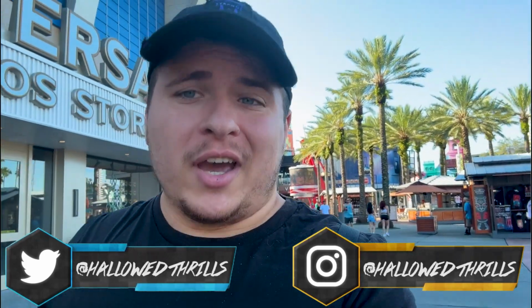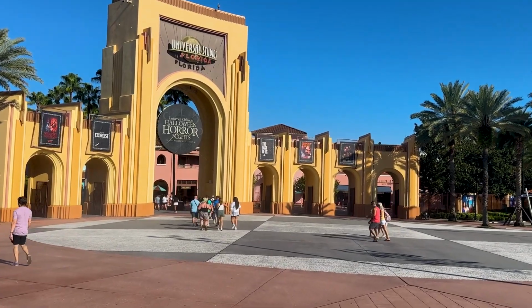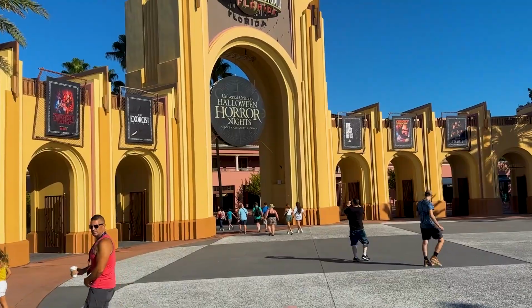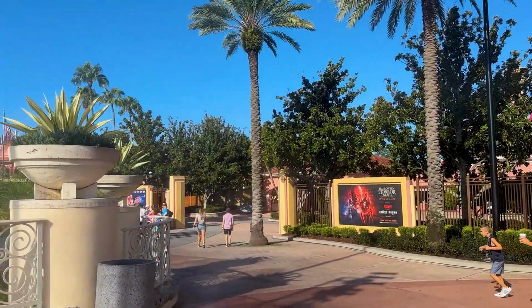But let's go check out what we are seeing today. So we are here bright and early in the morning, not for Horror Nights, well, kind of. We are not heading into the park, but heading left towards the old Blue Man Group building. That is right, we have our Unmasking the Horror tour this morning.